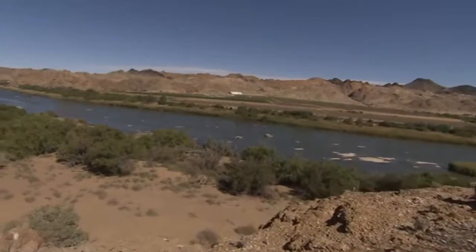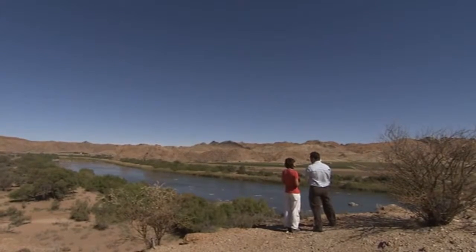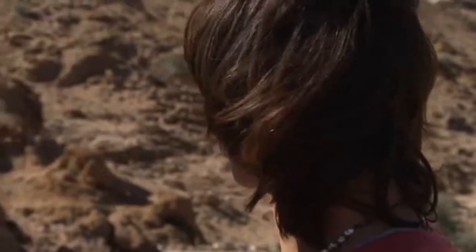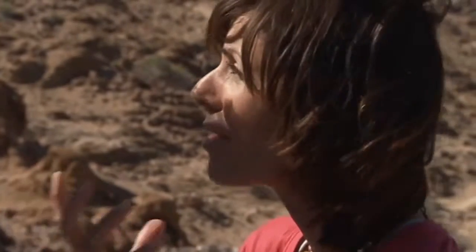There can't be a lot you don't know about this river, Harvey. Now this river is the life of this area. Without this river, there's nothing here. This is the lifeline and supports all of the economic activity around this area. It's an incredible landscape, isn't it? When you look behind us here at these really arid, dry rocks, it seems incredible that something like a grape can grow here.